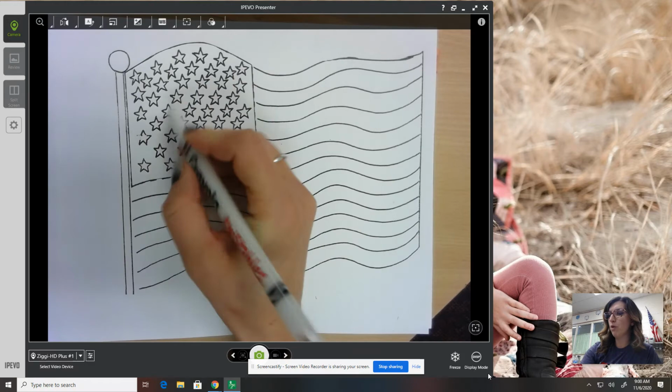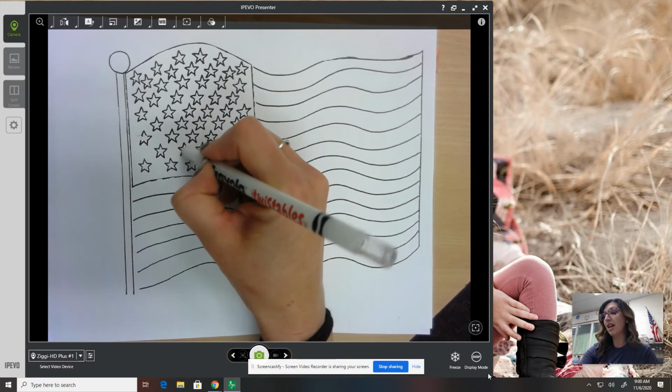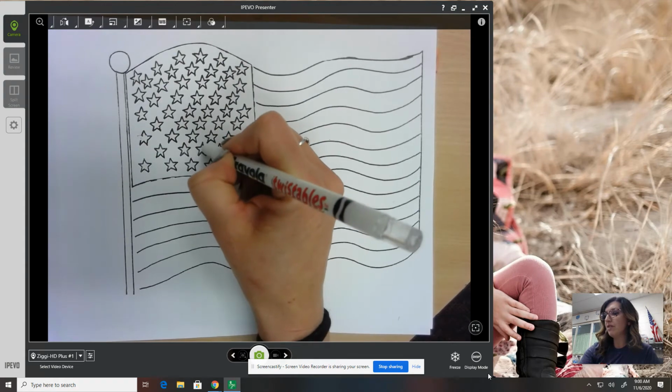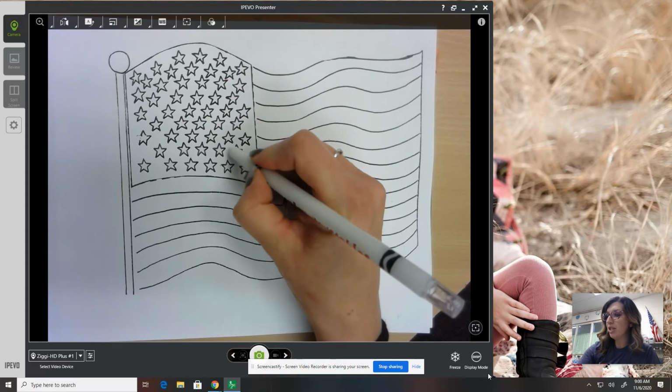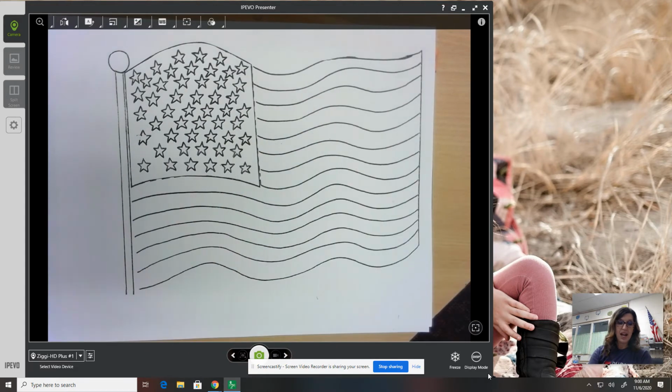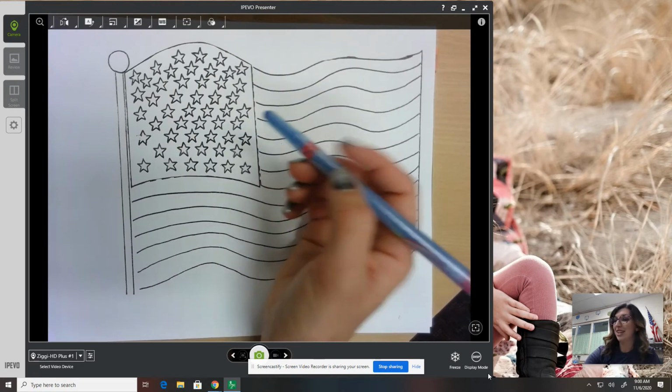I'm just going to do the bottom corner because this coloring job takes a while if you take your time and do it nice. And I want to make sure that you have enough time to do it nice. So let me show you what that looks like. I'm just going to do the bottom row of stars first, and then I'm going to use my blue just on the bottom so that you can see what happens. Check this out.